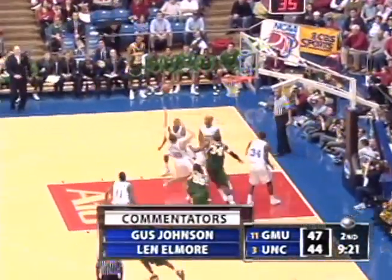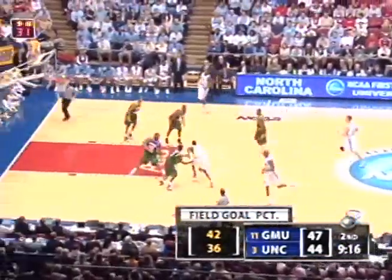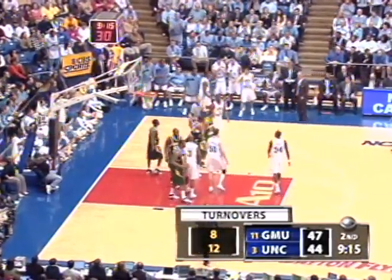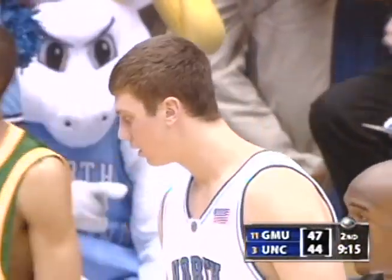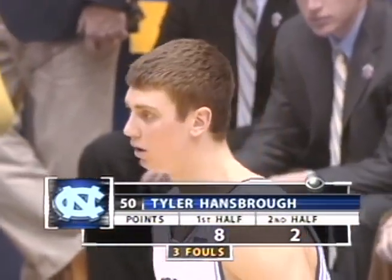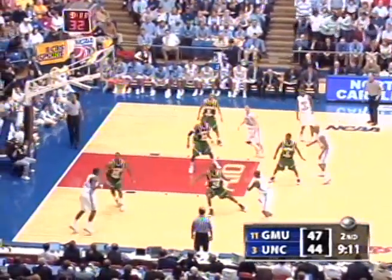Lewis inside, no. Rebounded by Hansbrough. And North Carolina led by as many as 14 in the first half. Thomas to the basket, and he's fouled. Well, George Mason has really been able to extend their defense in the second half, create 8 turnovers, and obviously Tyler Hansbrough, only 2 points in the second half, saddled by 3 fouls. Mason's made it very difficult for Carolina to get the ball into him when he's been on the floor in this second half. Mason on a 27-17 run dating back to the first half.